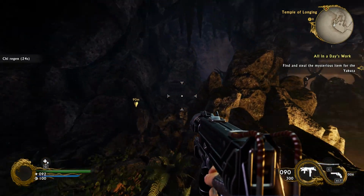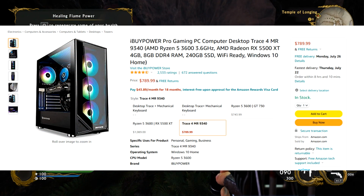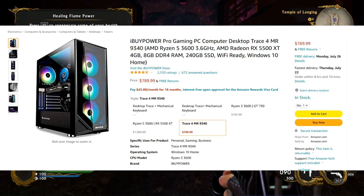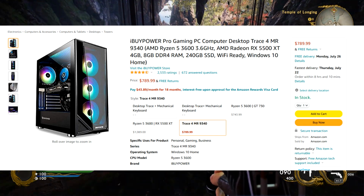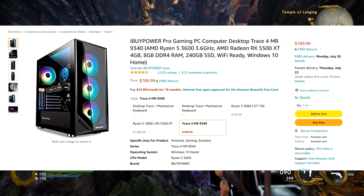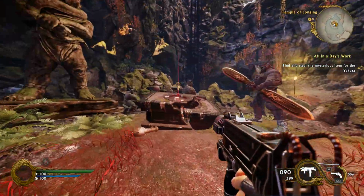Okay, next up, this one is a little bit more expensive at $790, however, quite a bit beefier. You get a Ryzen 5 3600 3.6GHz, this one's from iBUYPOWER, by the way, an AMD Radeon RX 5500 XT, which is a pretty expensive GPU. I believe it's around $450 on eBay, so take that for what it is. 8GB of DDR4 RAM, a 240GB SSD, and you've got Windows 10 on there. All the PCs have Windows 10, which is a nice benefit to buying a pre-built.